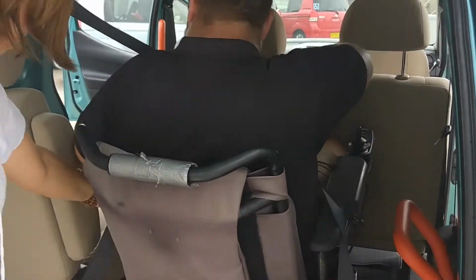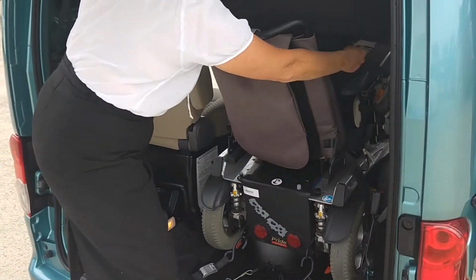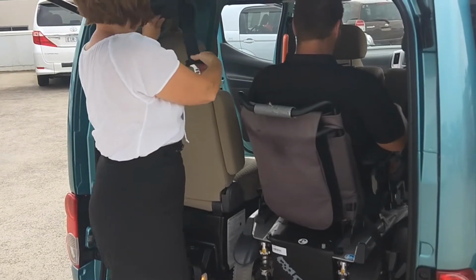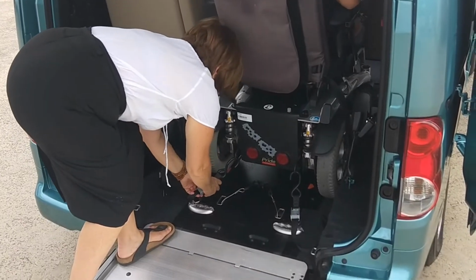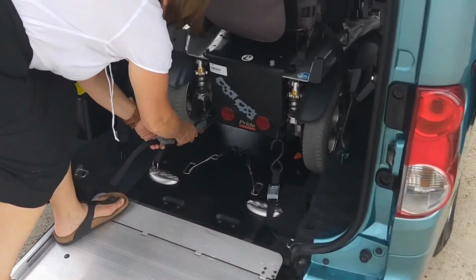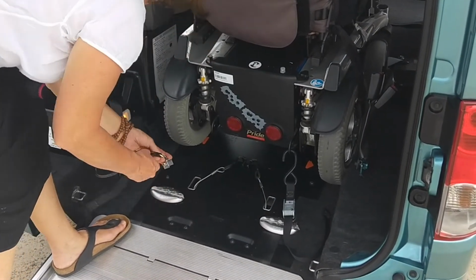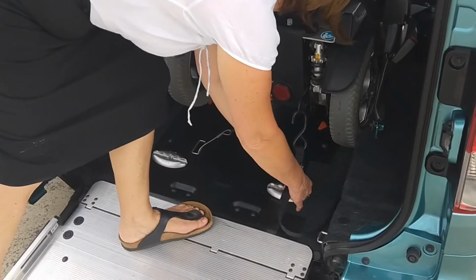The wheelchair position has lap and shoulder belts. The rear has a lightweight aluminium ramp which extends and retracts. The rear of the wheelchair is connected to the floor with international standard key strains which are attached to an oval L pocket. Simply release and move key strains and the wheelchair can reverse down the incline.